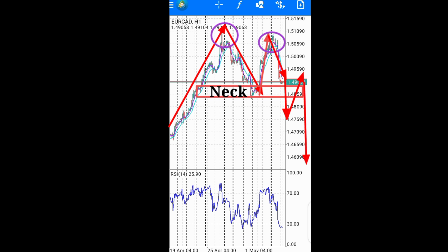And where will be your target? Now, this is very key. When you're able to find that break and a retest, you shall be looking for short opportunity, and your target will be the distance between this top and the neck region. This is Android, so you can use your crosshair to calculate it.